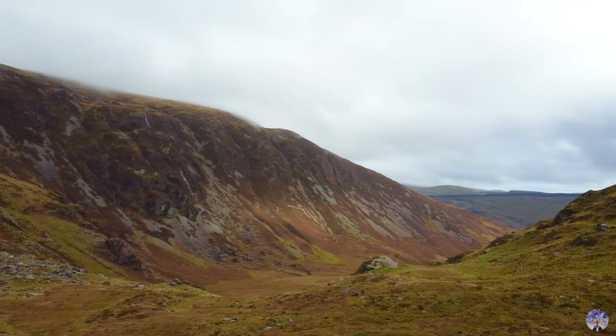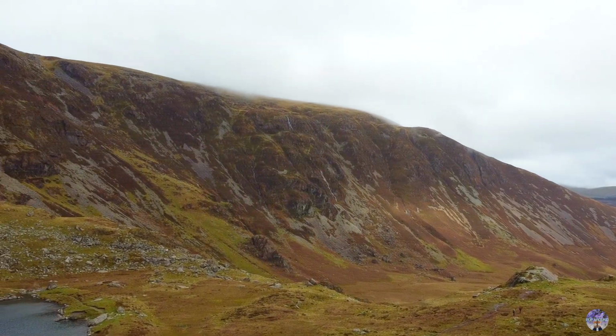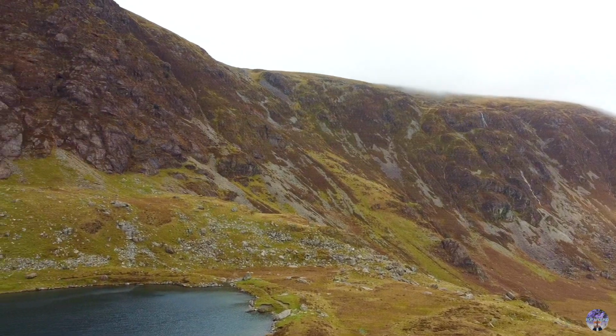And that's about it for my wonderful hike to Lake Kai on Cader Idris Mountain.